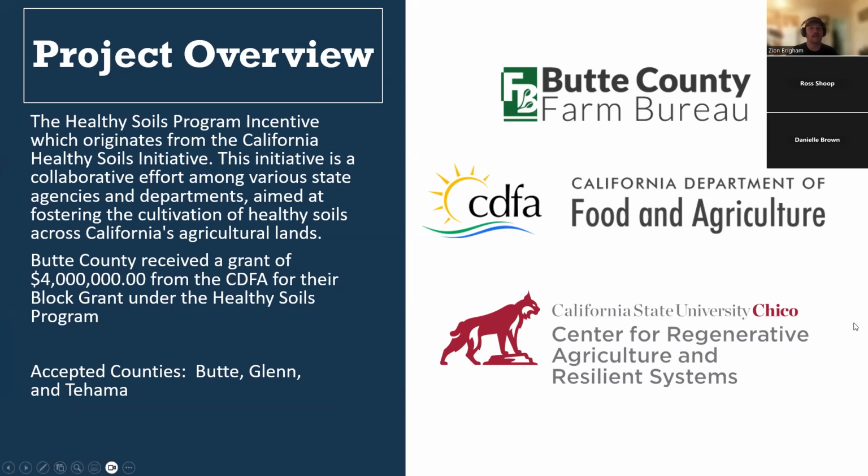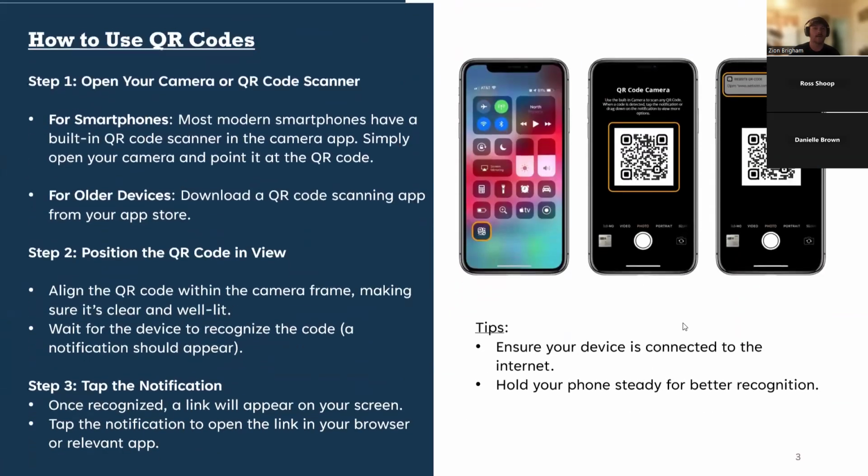It kind of specifies the different programs you'll see. We have Butte County at the top, CDFA, and then we have the Center for Regenerative Agricultural Systems where I work. That is where me, Ted, and Lindsay, the TAs for this program, operate out of.